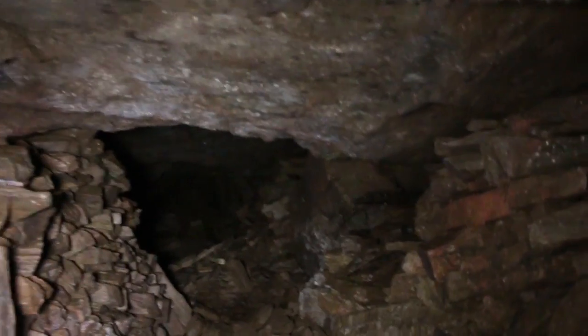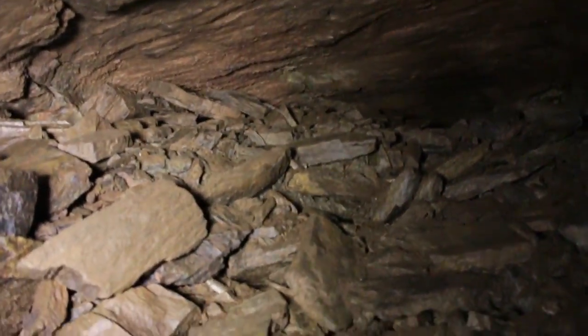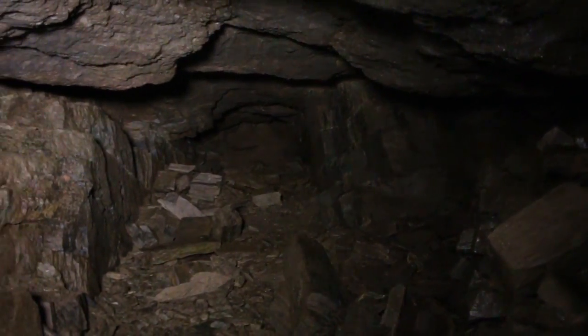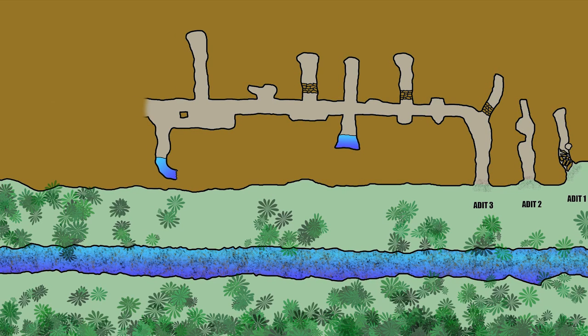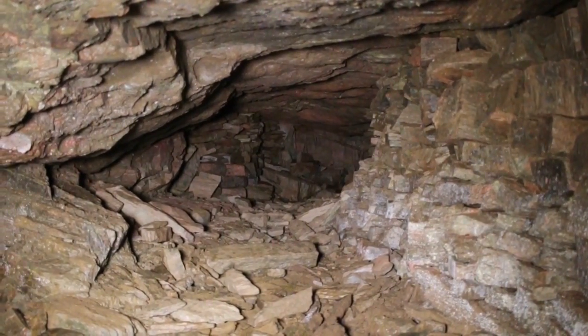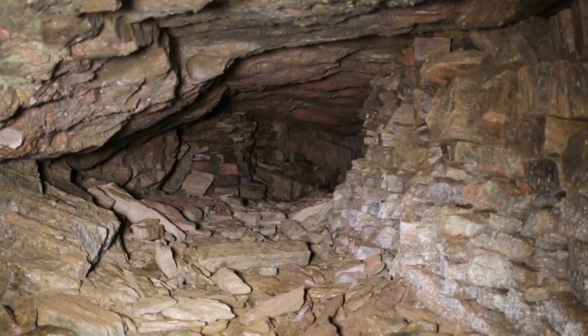Let's head up there and just have a look at it. All right, here's the end. And it has a few little offshoots like so. And that's really about it for the end of this adit. This is the offshoot to the left, and he just came back from down there and reports that it does come to an end in some water. So let's take a look down there and see what he saw.